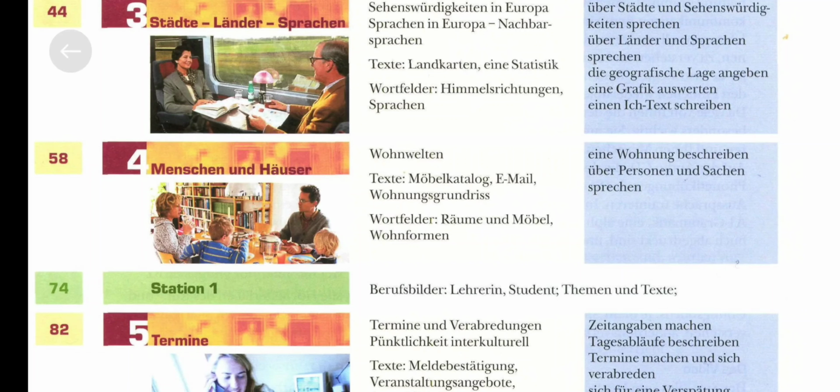Now we'll be starting with chapter 4, which is Wohnen und Häuser. In this chapter you will learn Wohnwelten, which means the living world, Texte, Möbelkatalog, the furniture catalogs, E-mail, Wohnungsgrundrisse, apartment floor plan, and Wohnfelder, Räume und Möbel, Wohnformen. You will learn the words about the rooms and the furniture and the forms of living. And in the grammar part, you will learn eine Wohnung beschreiben, über Personen und Sachen sprechen. You will learn how to describe an apartment or how to talk about the people in that and the things.